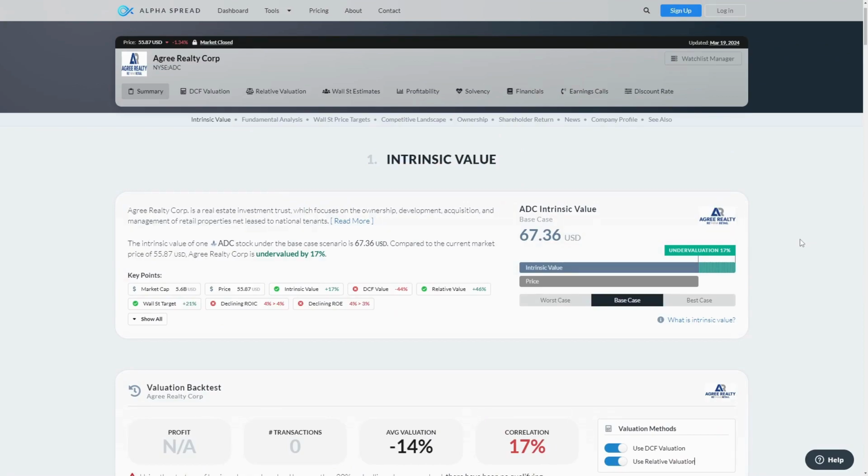I don't know if it's undervalued now just because of rates, but again, you never want to just base everything off of what analysts are saying. Do your research, go with your gut, learn from your mistakes, and keep moving on.